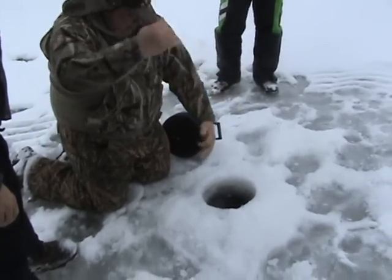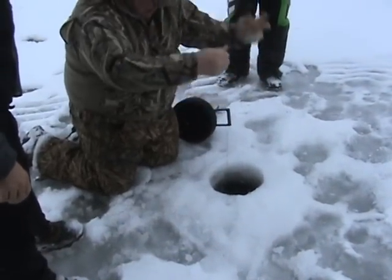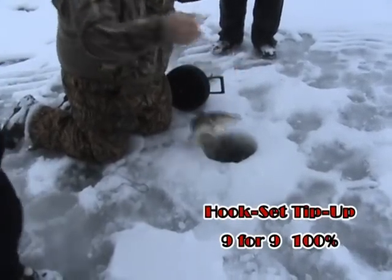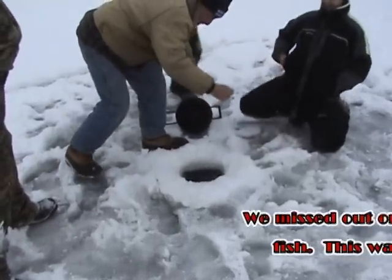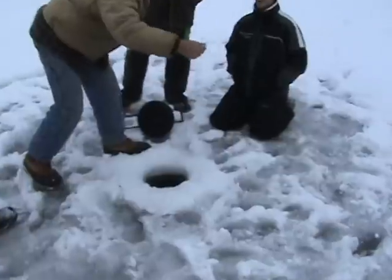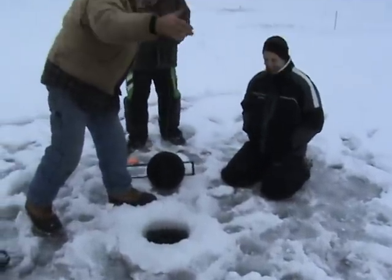Look at that. Like that, fish on. That's way too easy. Flag up, fish on, baby. There you go. Oh, no, you didn't. You did not. Ah! You pulled it off.